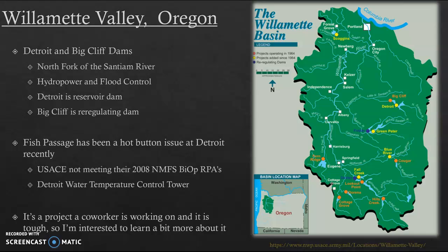So it's an important structure to improve fish passage at Detroit. And so, yeah, that's basically why I chose it. I have a coworker who's working on this project specifically, and she's doing all the environmental compliance for it. And so I know it's a doozy. She's going a little crazy. So I was interested in reading up a bit more on the impacts of this dam in particular and what projects are coming up to improve fish passage.